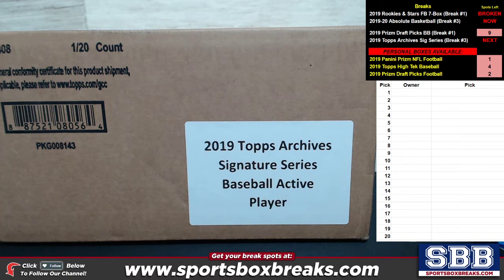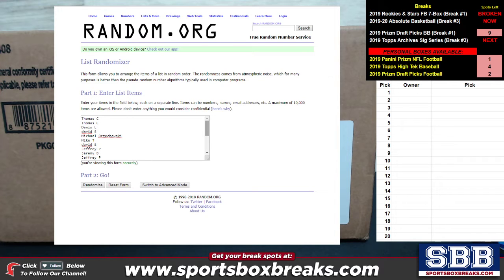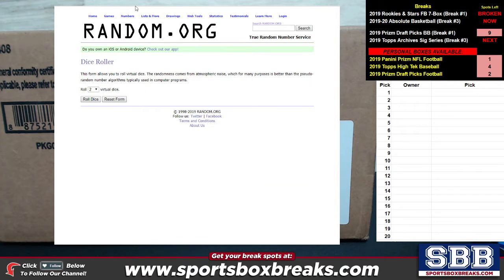Here's random.org, and I have all the participants in here, starting from Tom C going all the way down. If you picked spot 1 or spot 2 or spot 3, this is going to represent those exact spots. So there's 20 participants in here in total. I have Michael's full name in there. Let's take Mike's last name and put it to an O. We're going to use the dice roller to determine how many times we mix up that list, and then we're going to random the list up that many times. From there, that is going to be copied over into my random worksheet, and that's going to be the order in which you choose your cards.